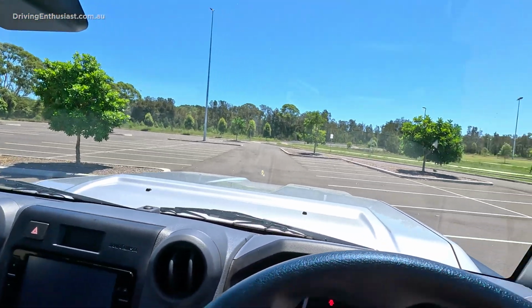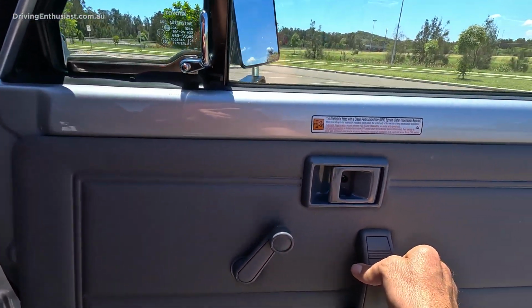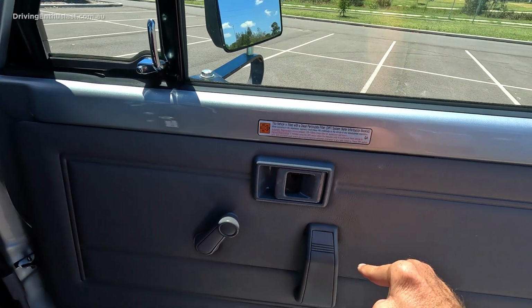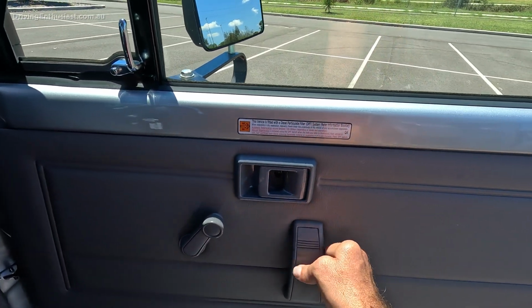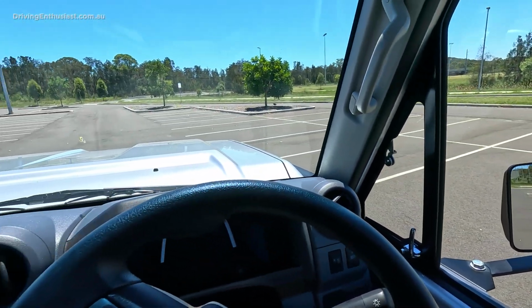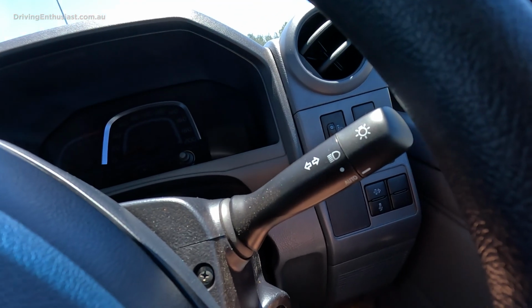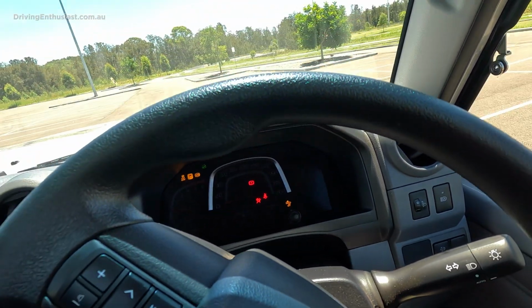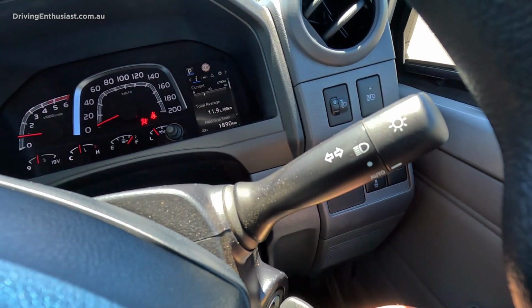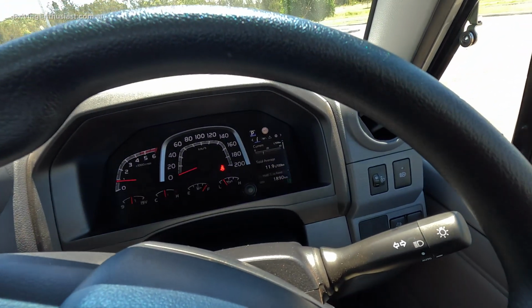Big, tall, flat windows. Just a basic grab handle to shut the door. I think the old model had a little armrest as well. Maybe that's because this is the WorkMate variant. Got to really slam the door too. Key start as well. And this example, it doesn't come with a remote to unlock the doors. So I'm not sure what's going on there.